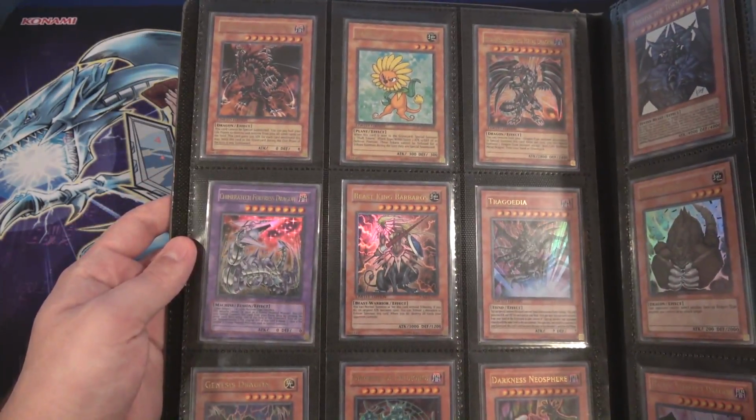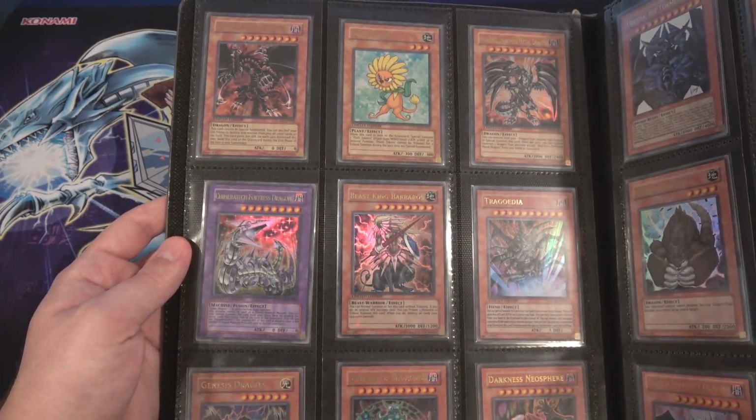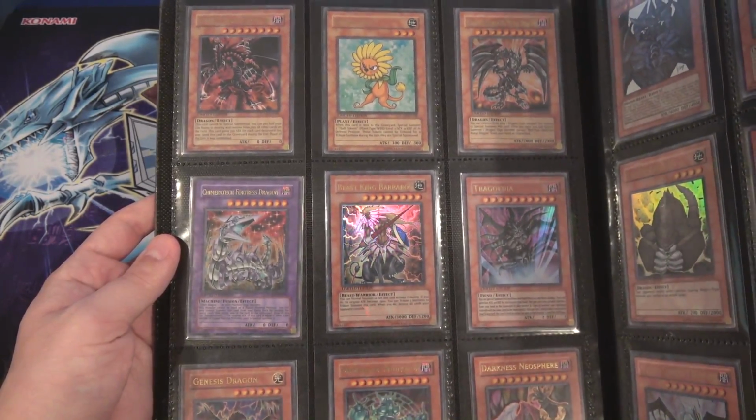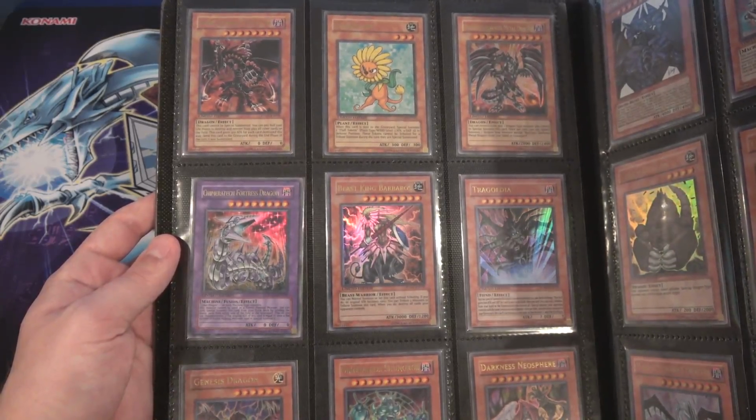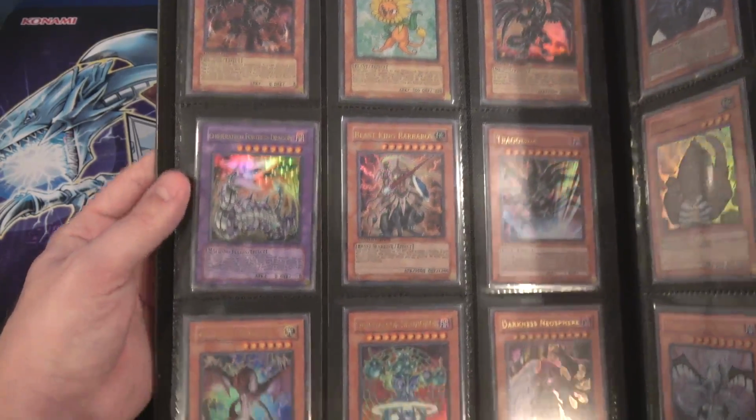Then afterwards we have Chimera Type Fortress Dragon, Beast King Barbaros, and Trageodia. All 3 of those kind of go together really because they were all very useful promos that came out and all actually competitive when they were released too. So, and even today, they all have their own uses.